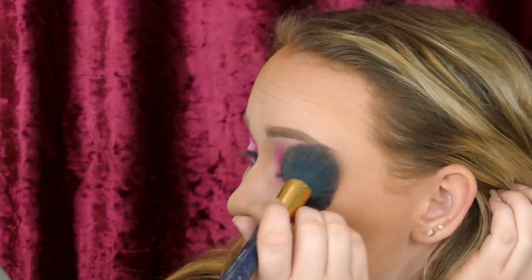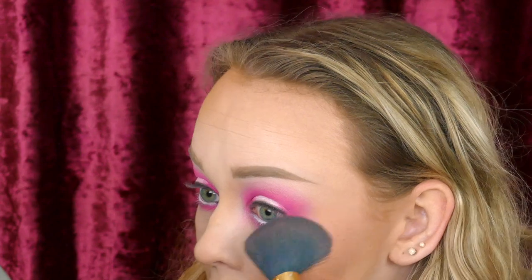Go into blush, and I love this blush. It is the Milani in Tea Rose. I love Milani's blushes. They are so good, so pigmented. They go on so easy and they blend. Once again, I'm gonna put that blush all the way up into my under eye because I just like to do it.